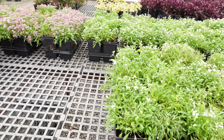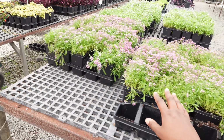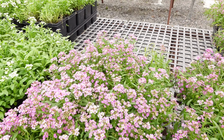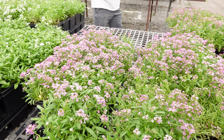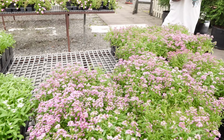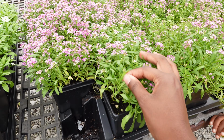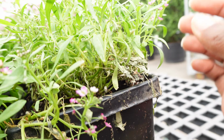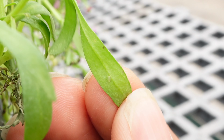These are alyssum, and these are actually really good to go in your garden. They attract beneficial insects, as you can see right there. It's already something on it. But they bring in those lacewings that are actually going to help eat those aphids off of your plants. And then aphids absolutely love these flowers too, so they'll go to these instead of your plants. Look at that. It's already an aphid under here.